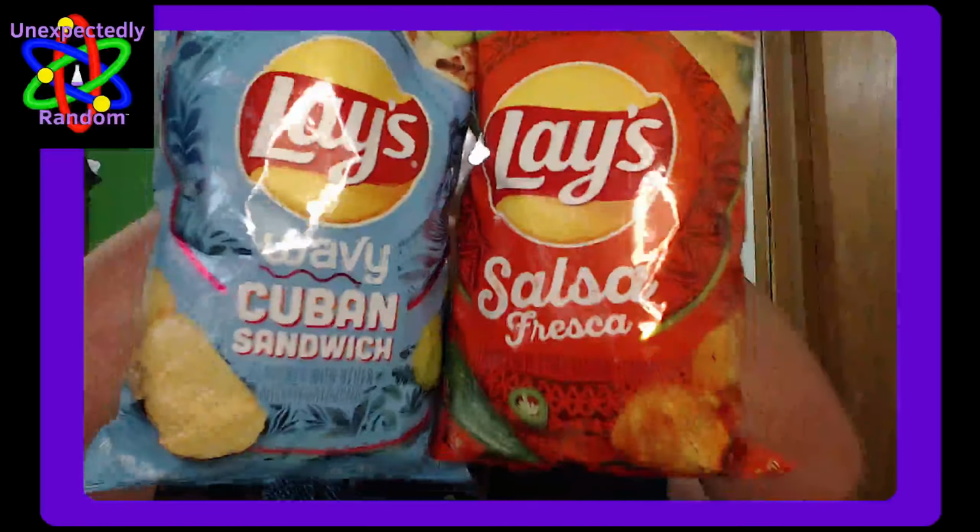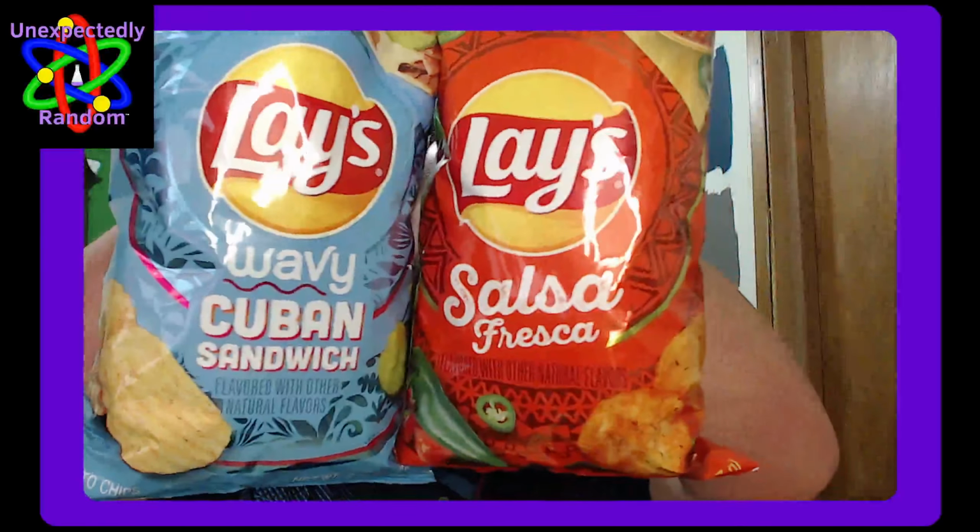Lay's! Today we are going to be trying Lay's Wavy Cuban Sandwich and Lay's Salsa Fresca. These are both limited summer flavors. I'm hoping it's that the time is limited and not the flavor is limited. Ooh, the Cuban sandwich has pickles. Mm. See? Pickles.